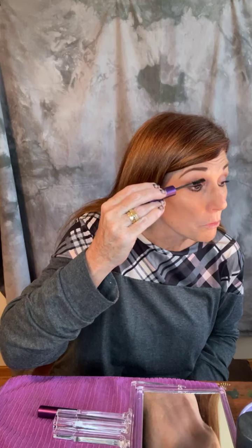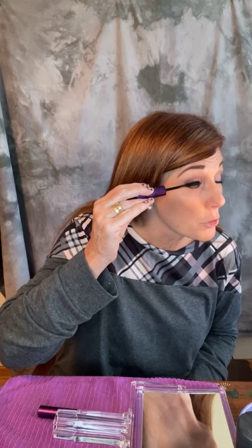I like to put on 2 coats. And if you've ever heard me talk about the 4D mascara, remember the brush is 2-sided. So you need to do it one direction and then flip the brush over and then go back the second time. Because one side has longer bristles that'll help give you length, and the other side has dense bristles which will help get the thickness.